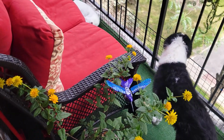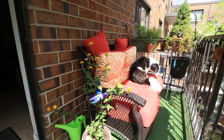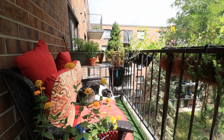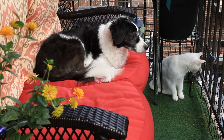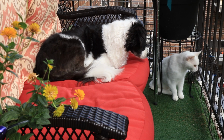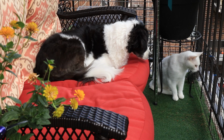So this is a great place for me to relax, do some gardening, which is a very calming thing for me. I also just think it's a great place that provides enrichment for my pets. They get to enjoy the sun in the morning when it's sunny over here. They get to enjoy the smells. And it's as safe as I can make it, I guess. I have a little barrier just to make sure the kitties don't roll over. So that is my update on my little balcony.